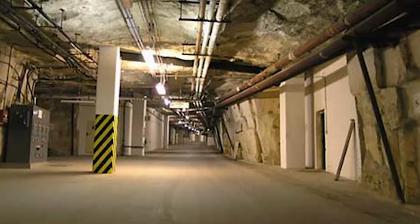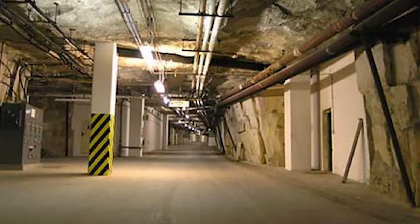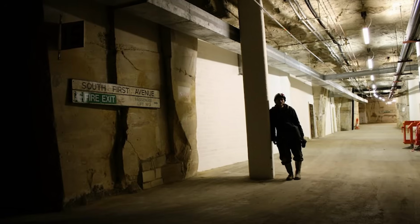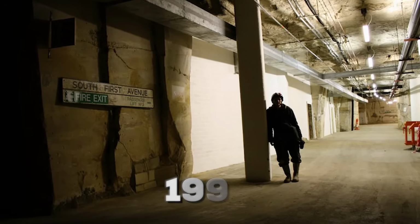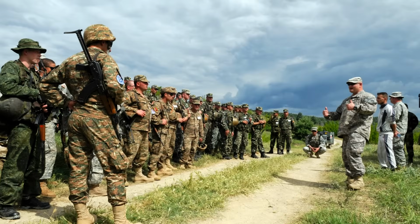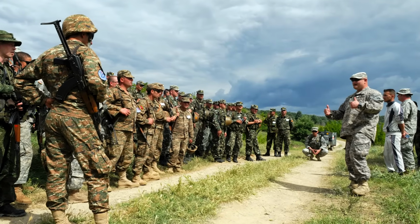The bunker was part of a nationwide network to ensure government continuity during nuclear attacks. It was decommissioned in the 1990s after the Cold War ended and is now maintained by the Vermont National Guard for training and emergency preparedness.